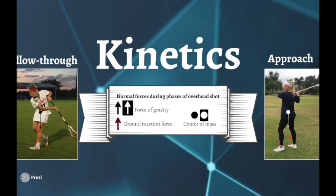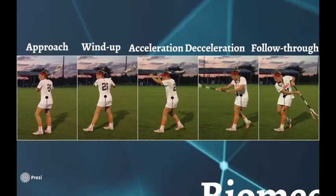This is just the key that shows that the black arrows will be the force of gravity, the red arrows the ground reaction force, and the dot the center of mass. And as you can see, this is Taylor Cummings, in different phases: approach, wind up, acceleration, deceleration, and follow through.